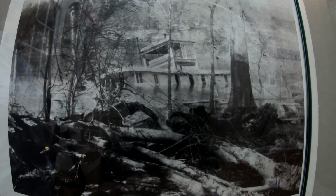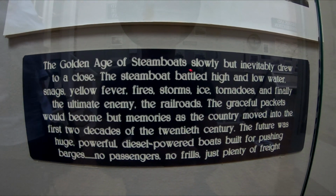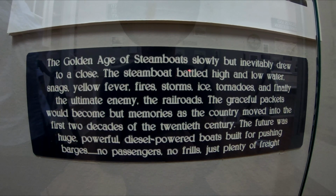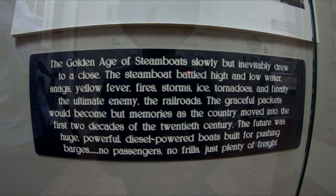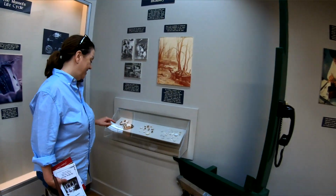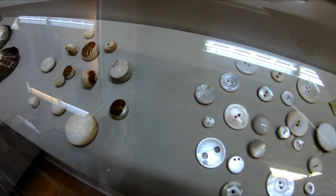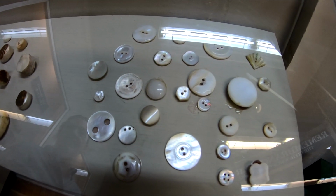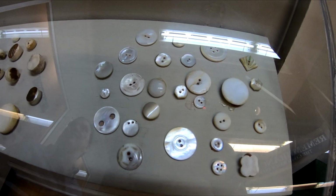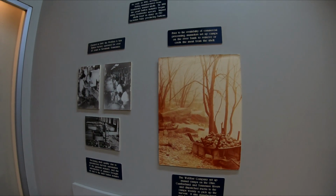Look at this. This one's sunk. Buttons. That is amazing. Think of the effort it took to make these buttons. There's a whole industry.